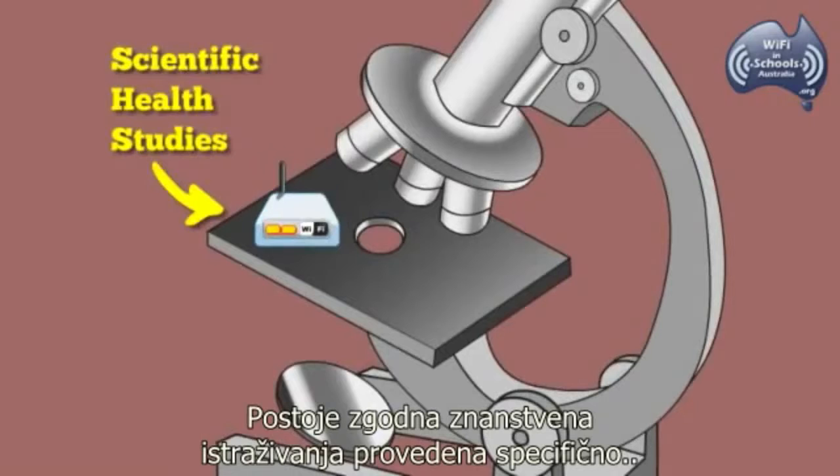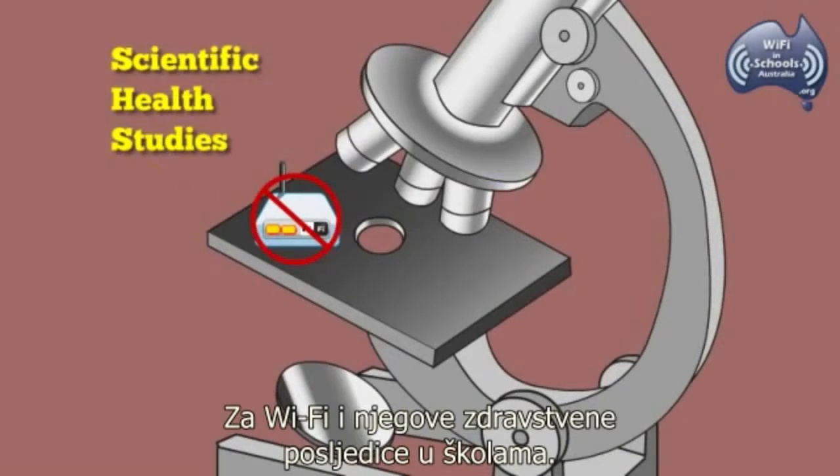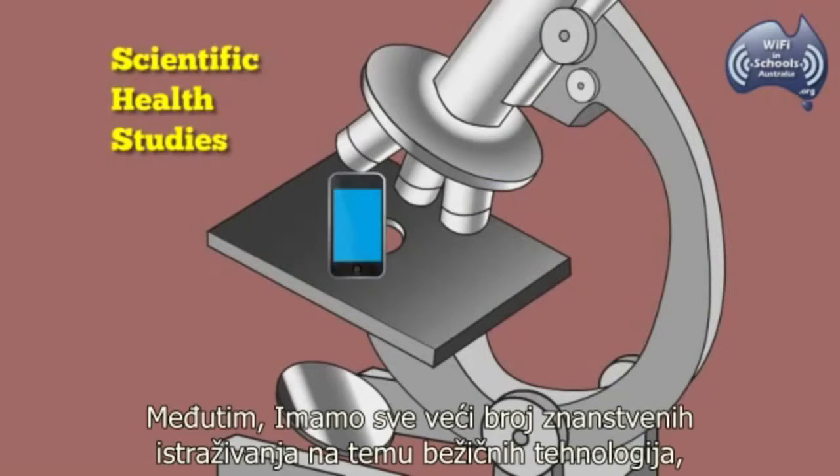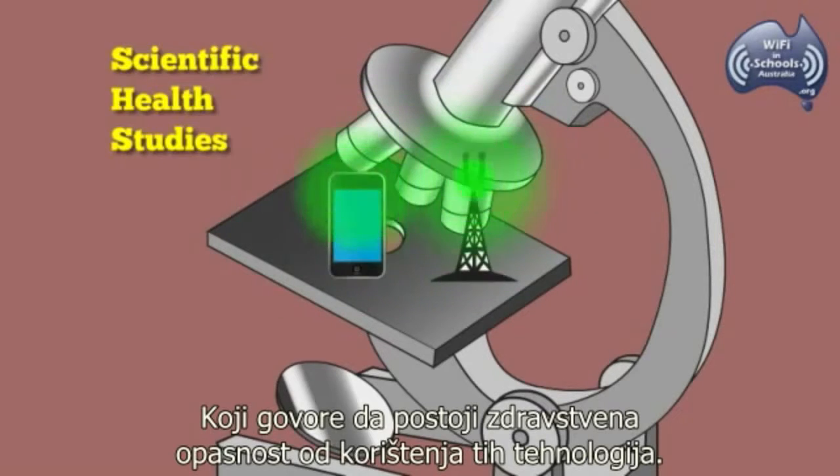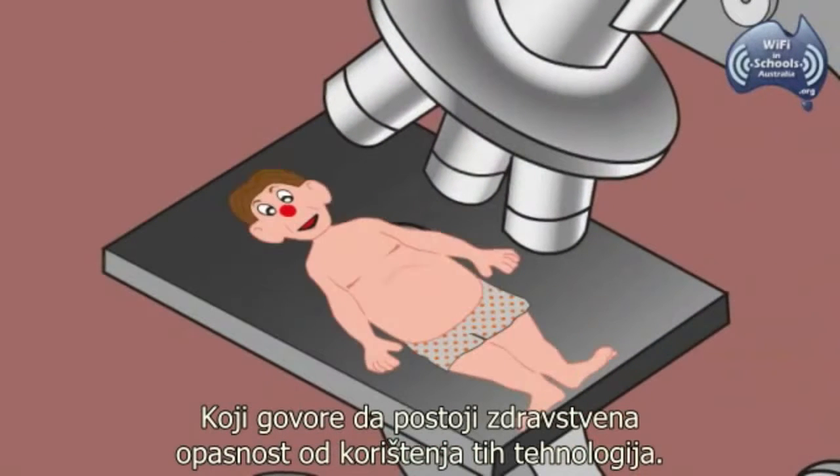There are no scientific studies that have been conducted specifically to investigate the health effects from Wi-Fi in schools. However, there is an increasing amount of scientific research on related wireless technologies like mobiles, mobile phone towers and cordless phones that suggest there are possible health risks from the use of these technologies.